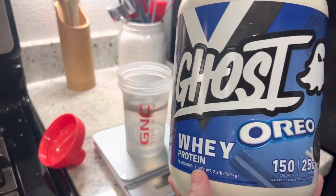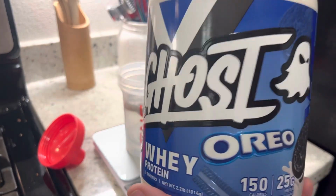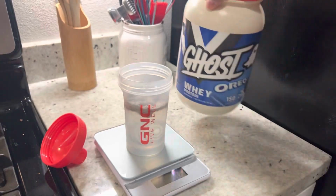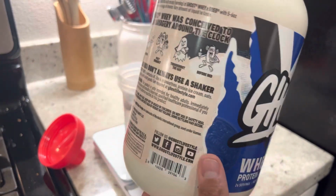Like I said, once again, this is gonna be the Ghost Oreo flavor. By far my favorite protein. Honestly, every Ghost product is going to be really good. Pre-workout, pump, BCAAs. I take damn near every product by Ghost. So Ghost, if you're seeing this, just know that I support y'all, and I would love to work with y'all at some point.